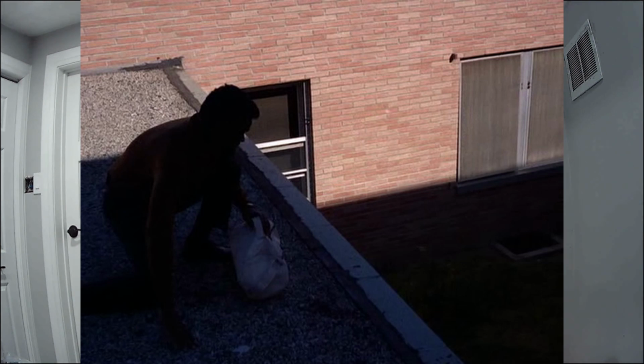Barney gets up on the roof of one of the buildings at the science complex. Not sure how we got there in the first place, but whatever.